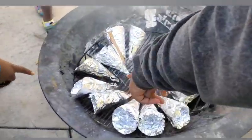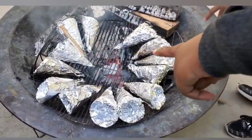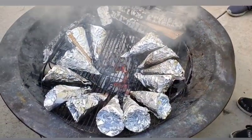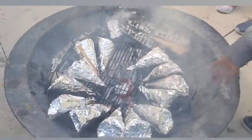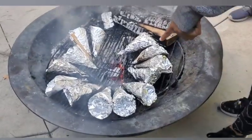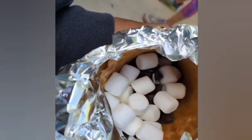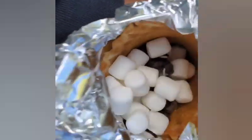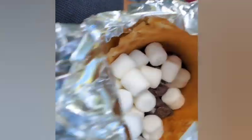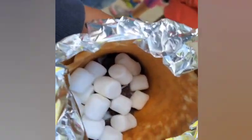Is he going to tell you when they're done? I feel like mine's going to burn. That's what I was wondering. Like, what if you don't want it real burnt? True. I'm number 4. Ooh, the smoke. Melted at the bottom. Mine either.